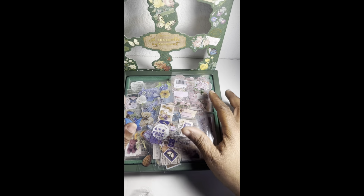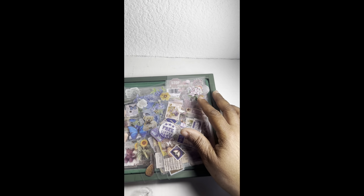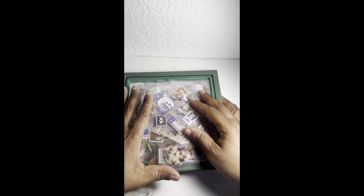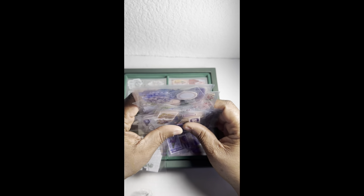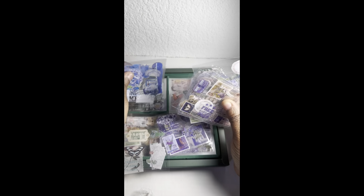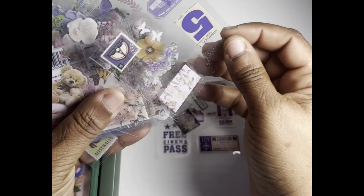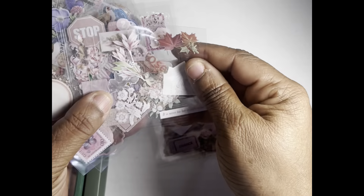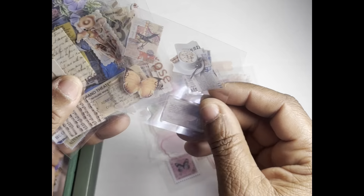All right, and like I said, Mr. Paper gave me some extras, and I'll go over that in a minute. But these are all acetate transparent stickers. I don't even know what to do first. Flowers, and oh, look at that cute little teddy bear. Oh, look at that little white flower. I mean, the glare is probably terrible. Oh wow, there are so many options here.